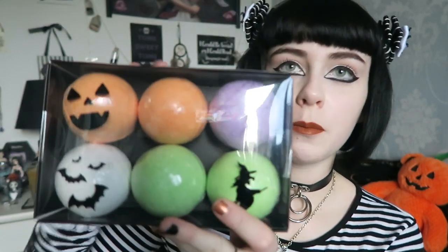The only thing that I found a bit disappointing, and I did know this before I did buy them, but these kind of spooky details, like the pumpkin face, the bats, and the witch, they are actually only on the packaging rather than being on the bath bombs themselves. So they are plain, but I didn't mind that too much because you use them in your bath anyway. But it would have been quite cool to have this printed on the bath bombs rather than just on the plastic packaging.